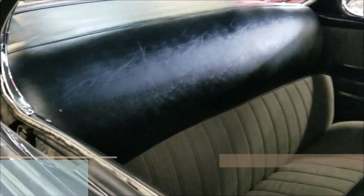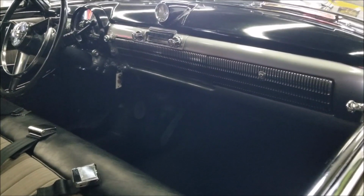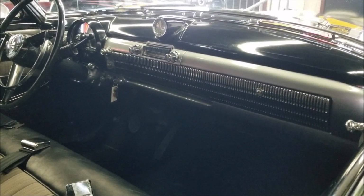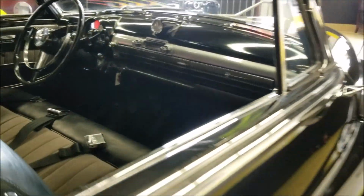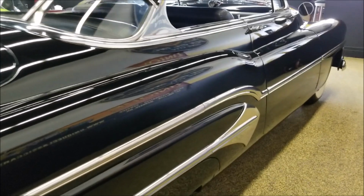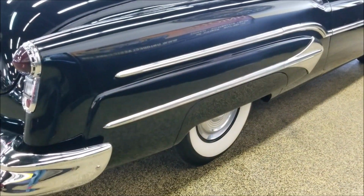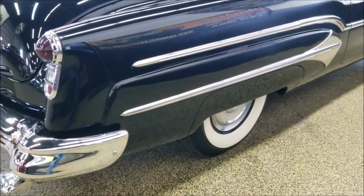Take a look at the back seat vinyl cloth combo, as well as the front bench. See some seat belts have been installed. Dash and everything retains that stock look. Still has a stock radio in the dash, as well as a clock above it. You see the bright work is also in nice shape. Fender skirts. Again, the wide white walls.